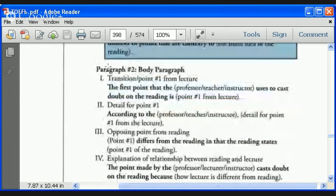Now we get into the details. This is where it is important. One of the keys to your success in the TOEFL test. You're going to be writing, and the reading section is going to be right next to you. You're going to be able to see it as you write. So no worries there. What's the problem?